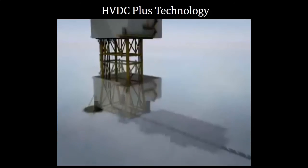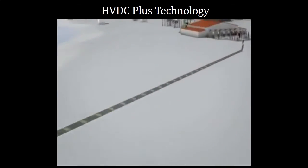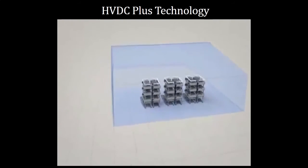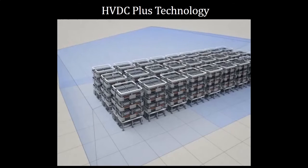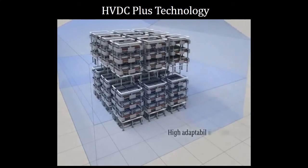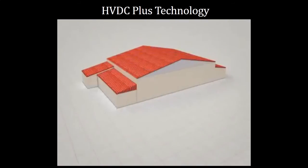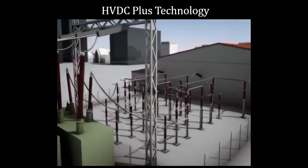HVDC Plus uses XLPE cables for subsea DC power transmission. The unique modular design of HVDC Plus reduces planning, engineering, and construction time and effort considerably, and it's straightforward scalable. It makes HVDC Plus easily adaptable to given local conditions and permits particularly space-saving or low-profile converter buildings. Reactors and switchgear can be installed both outdoor and indoor.